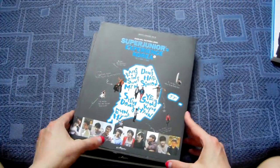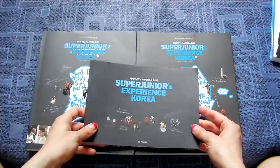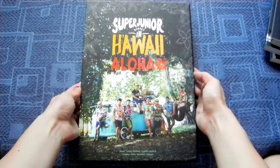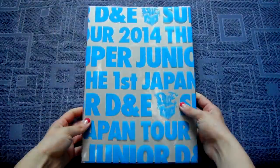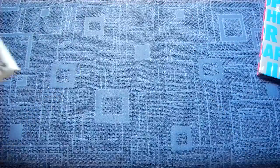Then Experience Korea photobooks. Here is number 1 and number 2, and I have extra postcard book as well. Chomi's Type Perfect History book. The Hawaii photobooks. Here is Aloha, which is huge. It's beautiful. And here is Mahalo. D&E First Japan Tour photobook, which you could buy at one of the later stops at the concert.